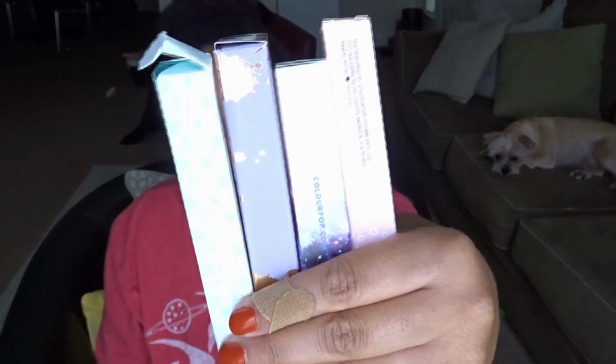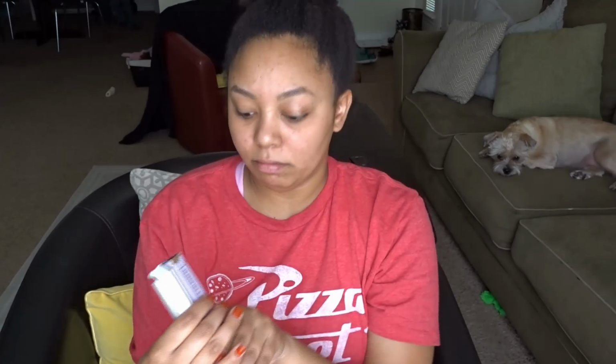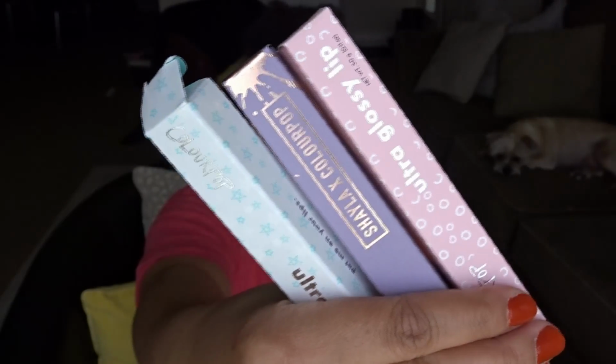Long time. Okay. So I picked up 4 lip products here. Oh my god, the packaging is so cute. Oh wait, this is not a lip product. Okay, hold on. Oh my god. One second. Get with the program. So I ordered three lip products, and the packaging is just so pretty.